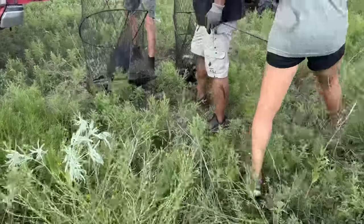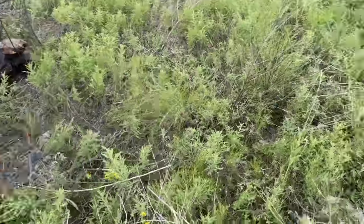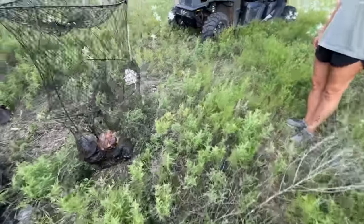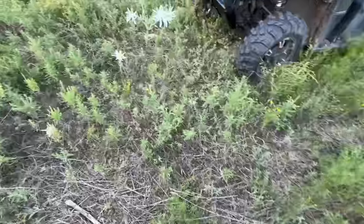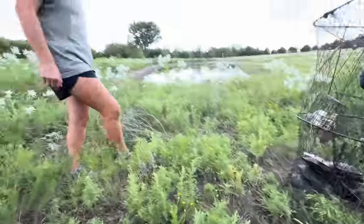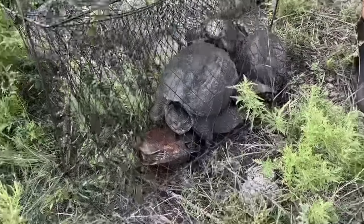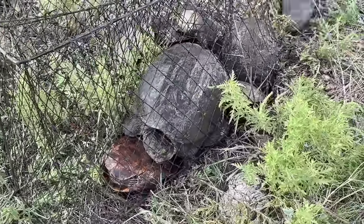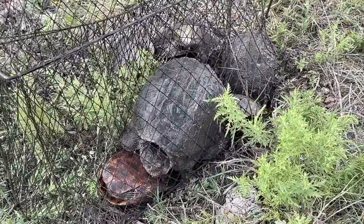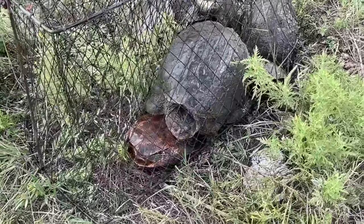My finger's caught. Ow. Just let me do it. Oh my gosh. Daddy. You can give me a kiss in a little bit. I can't tell. It's so dirty. That's what it bit me. Really? Yeah.